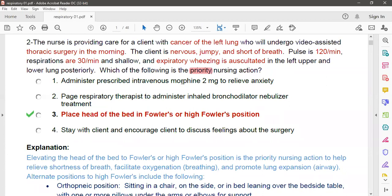But what next? What are the other options here? Place the head of the bed in Fowler and high Fowler positioning and stay with the client, encouraging the client to discuss the feelings. To be honest, what is written in number 2, number 3, number 4, all is important. We do it step by step. But which one is the first? Which one is easy for my patient? Just do this and go for the next.